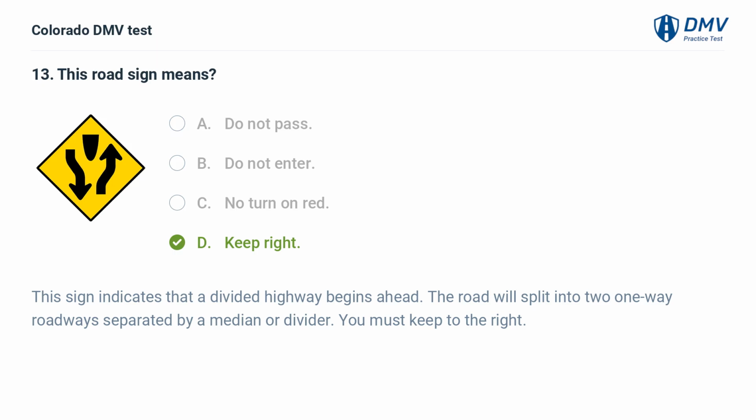D. Keep right. This sign indicates that a divided highway begins ahead. The road will split into 2 one-way roadways separated by a median or divider. You must keep to the right.